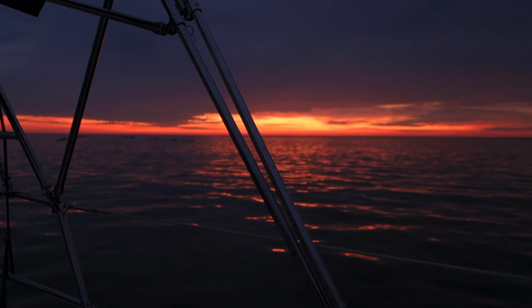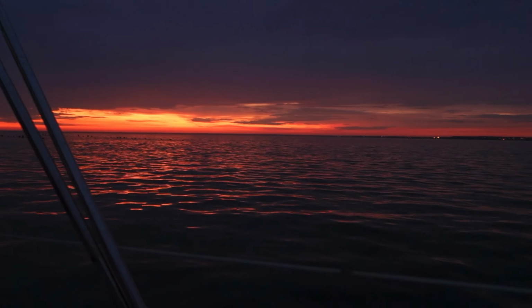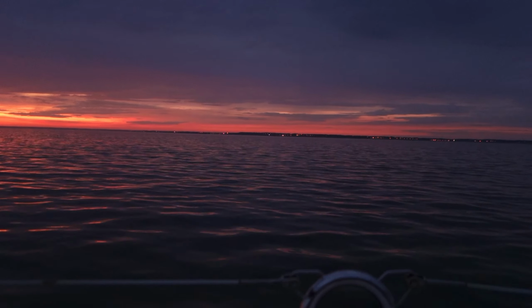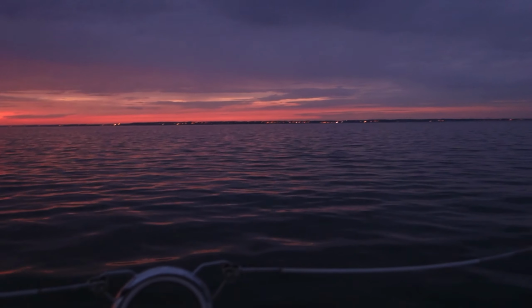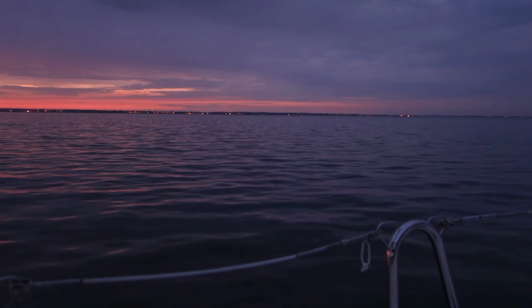So that's west. Obviously, where the sun sets. And over there, I don't know if you can see the twinkling lights. That's the mainland, of course. And in the distance is Lorient.